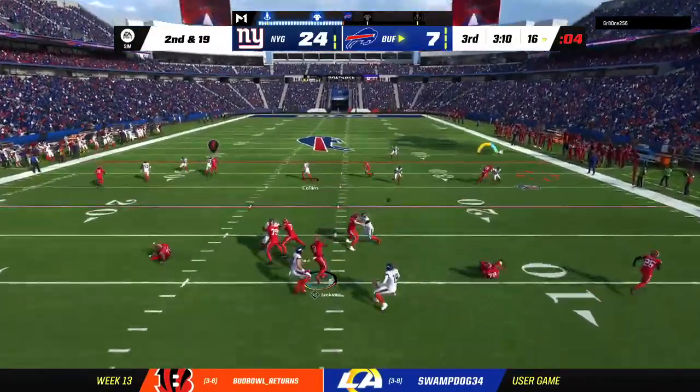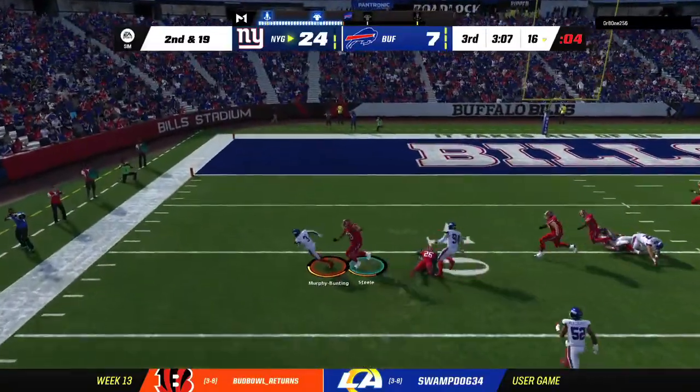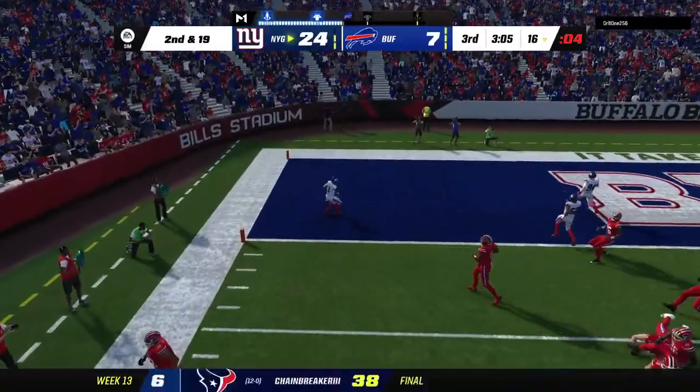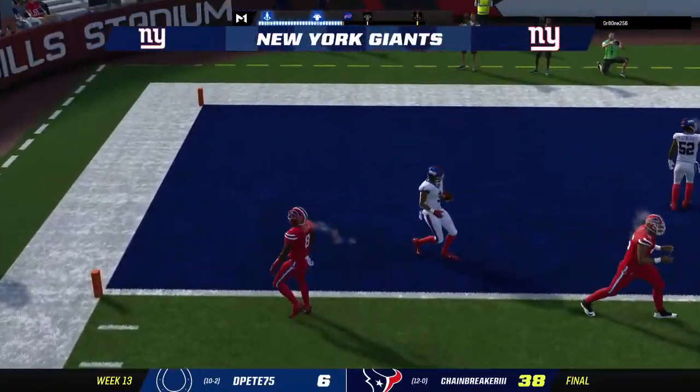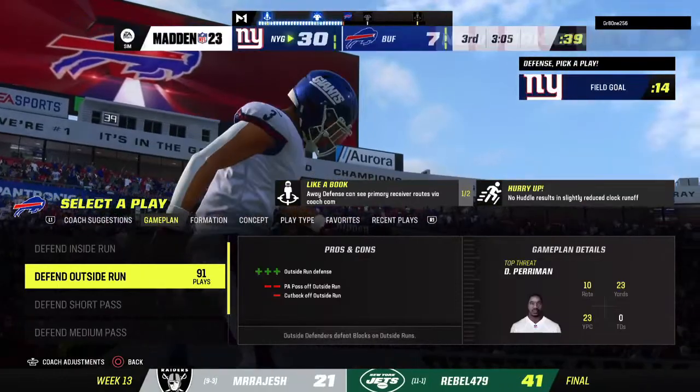Jackson now. Oh, he rifles one, and that's going to be intercepted. Picked off by Sean Murphy-Bunting, and he will bring it back. It's a pick 6 and a Giants touchdown.